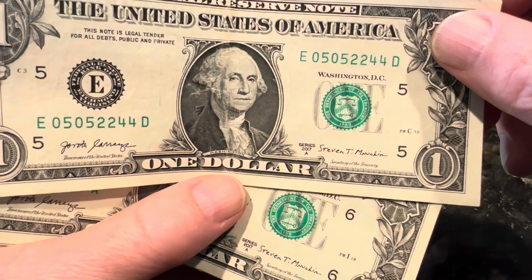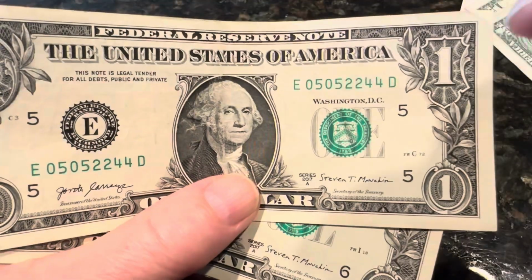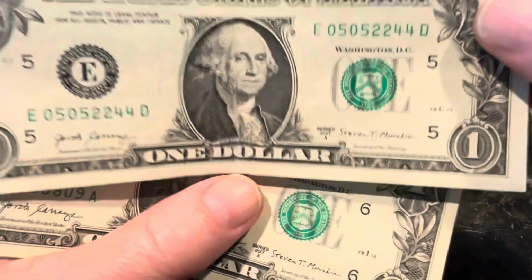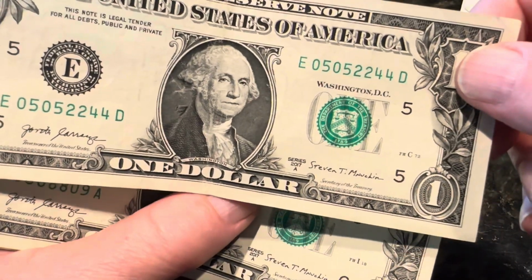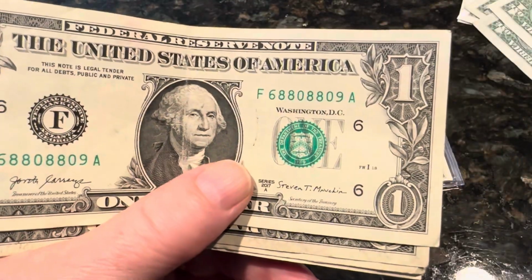This one is a Richmond. We don't see many Richmond, Virginia notes in Michigan, and this one's in fairly decent shape. It's 2017A. It caught my eye. I liked it. I set it aside. Don't know what I'm going to do with it.